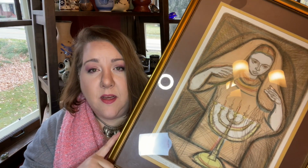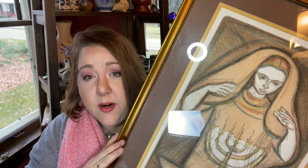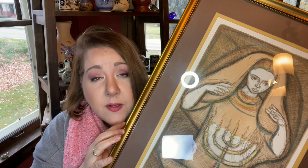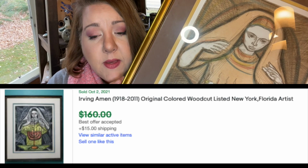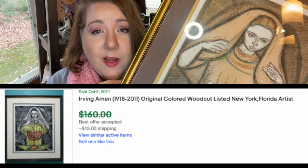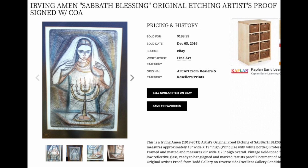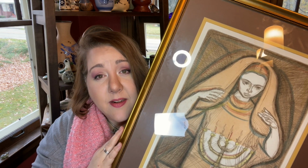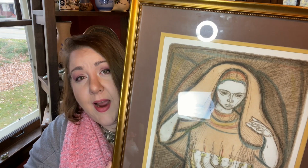Now, I can't speak to the authenticity of others that I've seen online. Don't know how many artist proofs are out there, but I have examined this with a loupe. It is definitely hand signed. It is definitely hand colored, and that's pretty exciting. I think there are a couple of these that have sold in the past that put this one anywhere between $150 and $200, probably closer to the $200. I do see one that sold for like $195. I paid $16.99 for this, and I do think I can get 10 times my money. So that's pretty exciting. I don't know yet where I will be listing this.